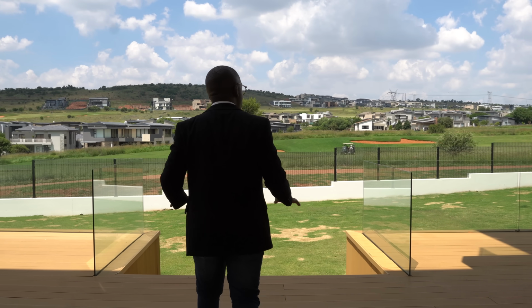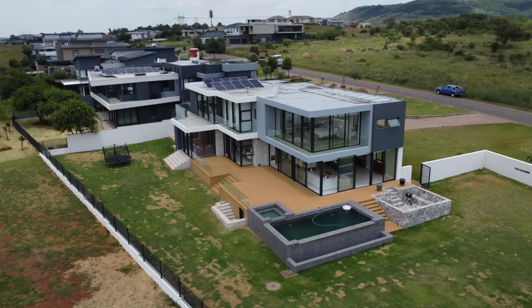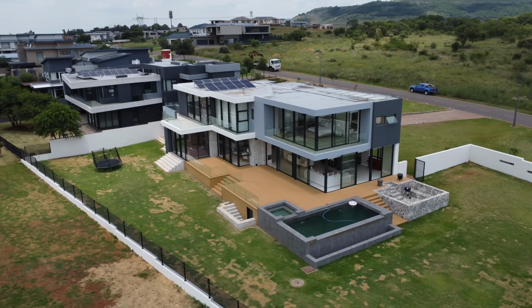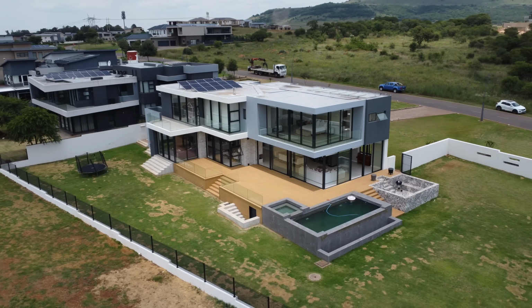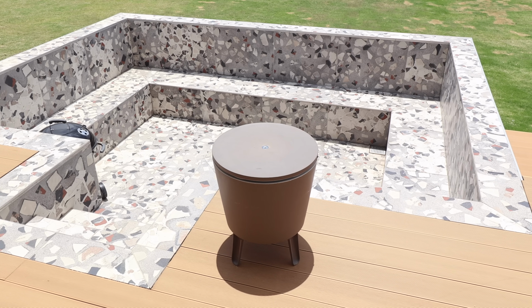In front of us here, we have this beautifully decked outdoor area. You can put soft furniture just to increase that entertaining aspect of this home. In front of us, infinity edge pool complemented by a sunken fire pit.